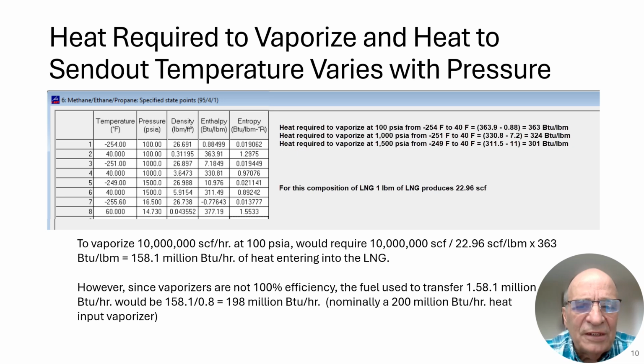Well, to do that, you need to know how many pounds are going through, how many standard cubic foot that would represent. And we can find out how many standard cubic foot are in a pound of LNG by looking at the standard conditions, 14.73 and 60 degrees Fahrenheit.